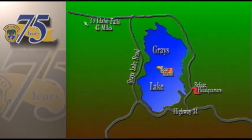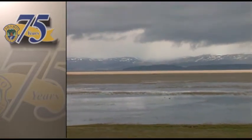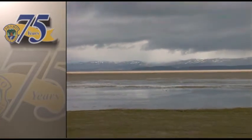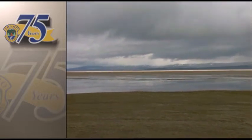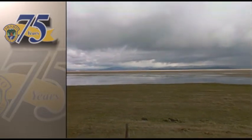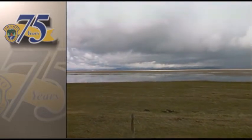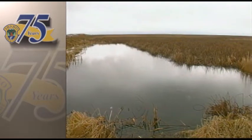It's certainly an area where you aren't overrun with people, you don't have a lot of problems with crowds, you can be by yourself. You have to face some tough weather such as we're dealing with today. The weather is typical for a high mountain valley that is typically unpredictable.